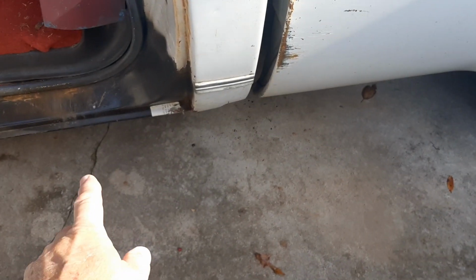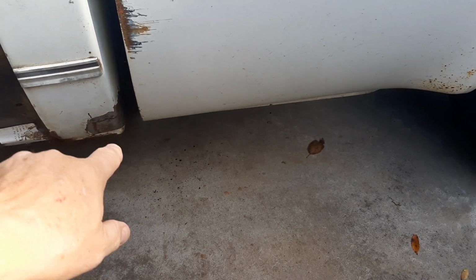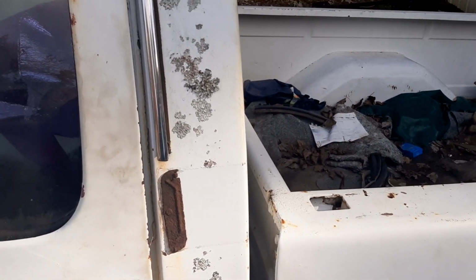I have plans of painting the rocker white, and I'm not sure about that. I might just put some Penetrol on it or something. I'm not really sure, but I know one thing. This truck needs to be washed really bad.